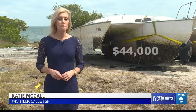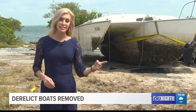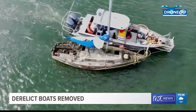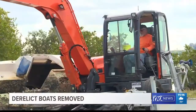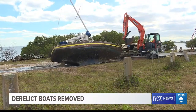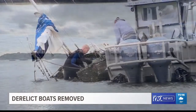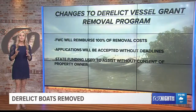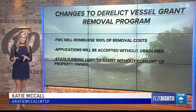The price tag on this one, $44,000 for those 9 boats. Pinellas County will foot the bill, then submit it to the state for full reimbursement. We've removed about 11 vessels from that area since November. To get them all removed in that period of time is not that common. Squires says the county has received calls from boaters who are ecstatic to see how fast things are changing. The boat graveyard is finally in need of a name change. These boats can be hazardous to other boats, and to get them out of the water is just a satisfying thing.